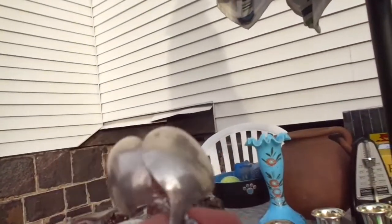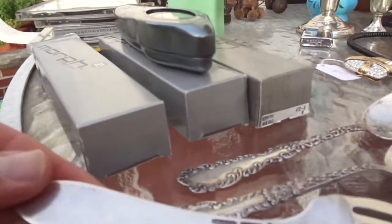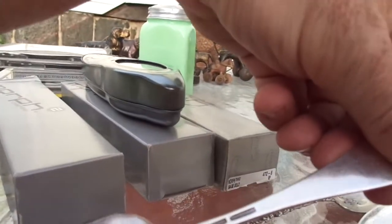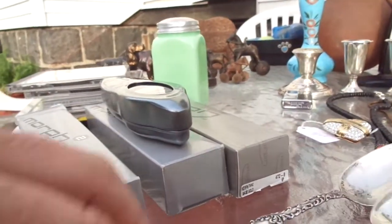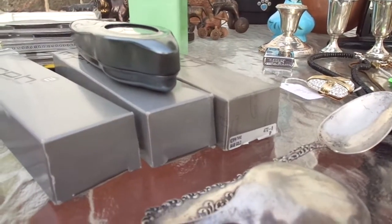But then also, this is sterling. This alone would pay for everything. These 2 spoons would more than double pay for it. Let me just show it quick. There. See, it says sterling. It's monogrammed, but who cares? I'm just going to scrap it. Most likely sterling.